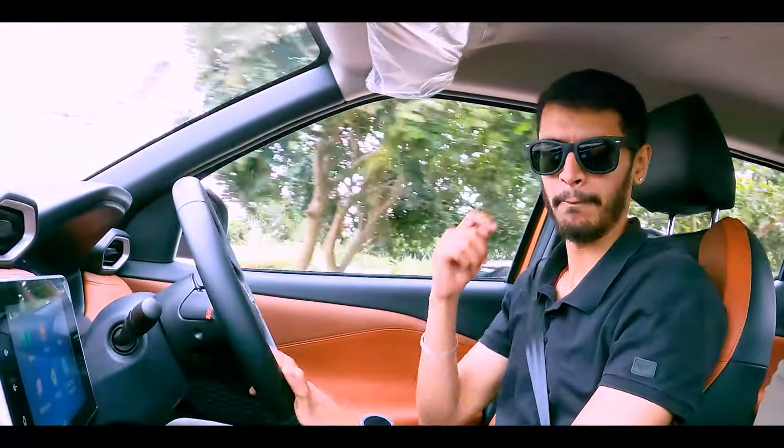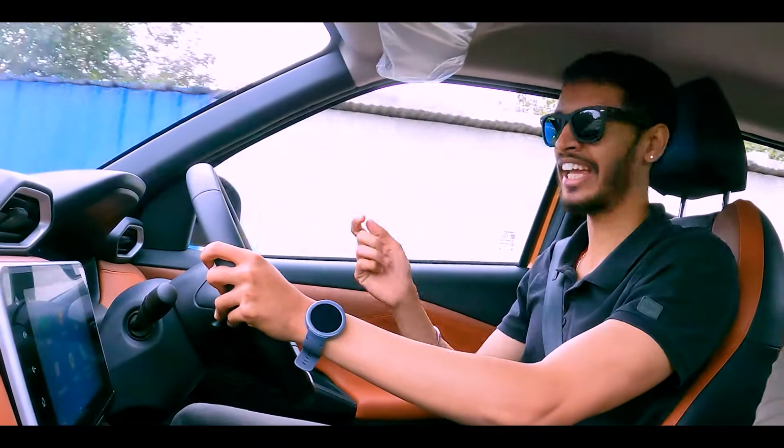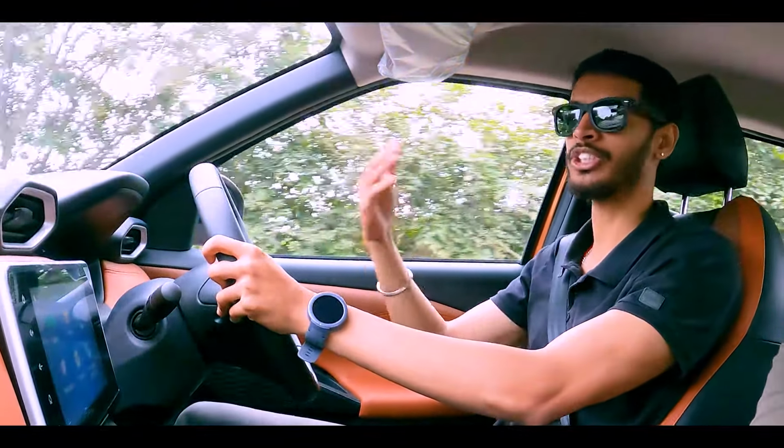But there is always a but. The instrument cluster is pretty laggy when you're trying to navigate between the options that it provides.